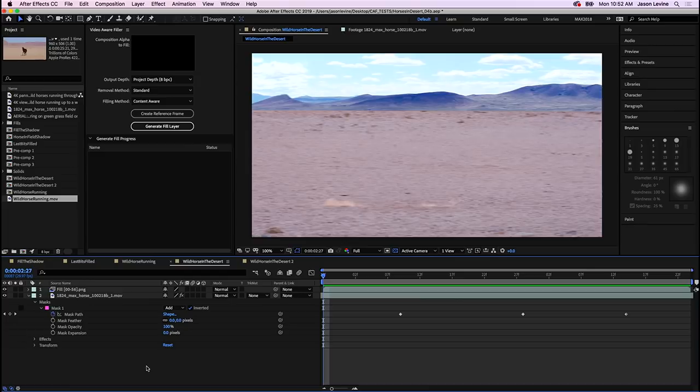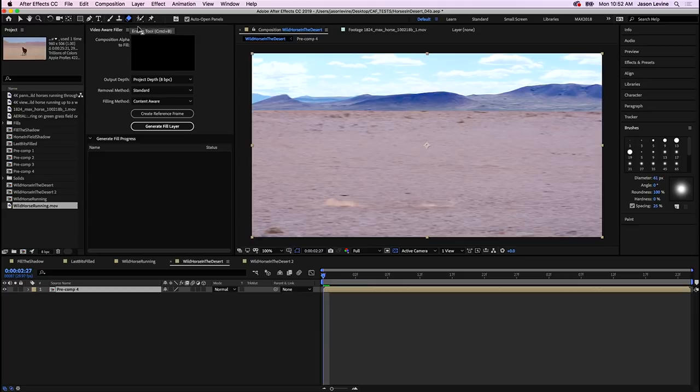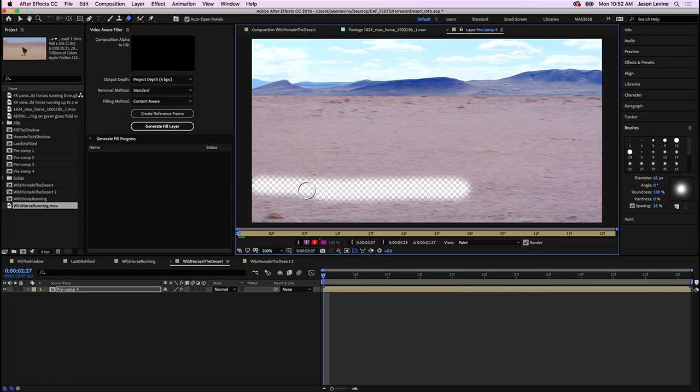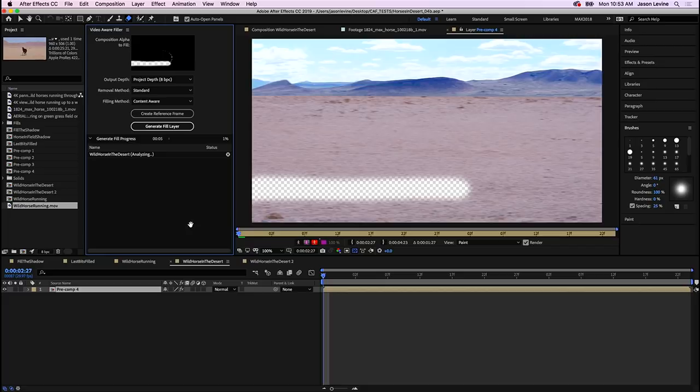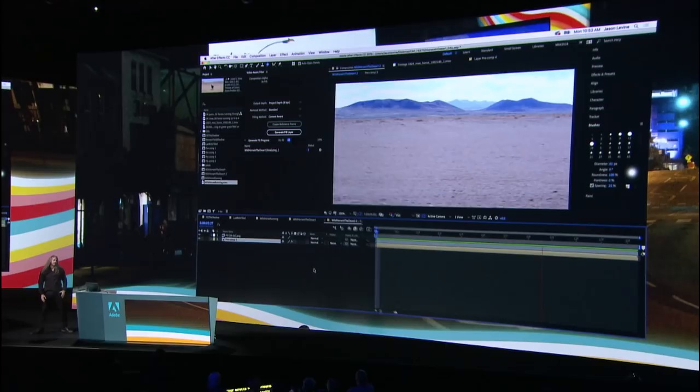So to do that, I'm simply going to select all of my layers here, and I'm going to pre-compose this. Okay, just like that. Once I do that now, I'm going to take my eraser tool, I'm going to double click in here, and I'm simply going to paint out, again, creating that hole, telling After Effects what it needs to fill in. I'm going to click on Generate Fill Layer and let it do its thing. Now, in the essence of time, I've already done it for you, so here is the finished version. Horse removed, footprints removed, dust removed, just like that. Yes! After Effects doing the work for you.